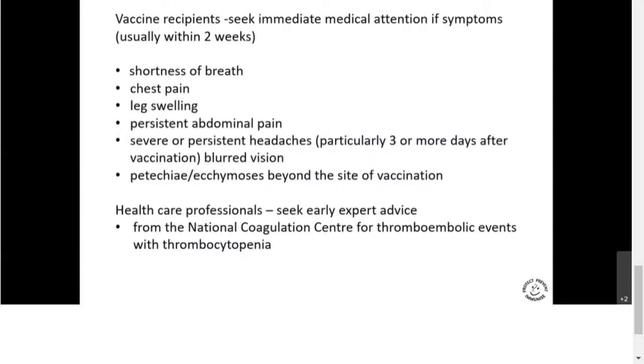Healthcare professionals are also advised to seek early expert advice from the National Coagulation Centre for any of these very rare thromboembolic events with thrombocytopenia. Because if these individuals receive the correct treatment, they can be promptly diagnosed and treated, and the outcome can be very positive.